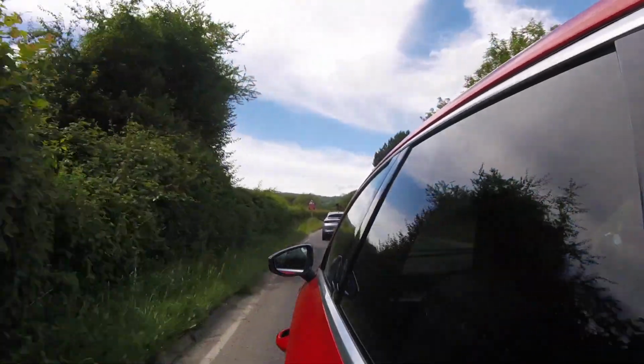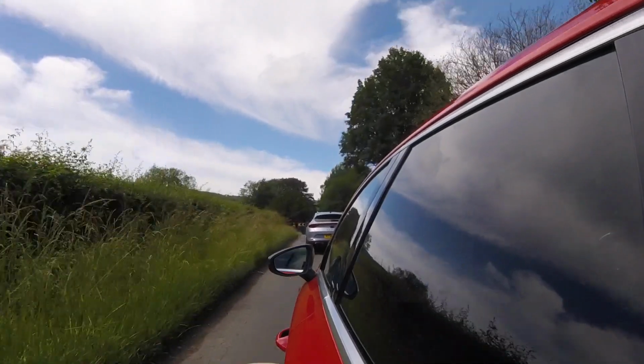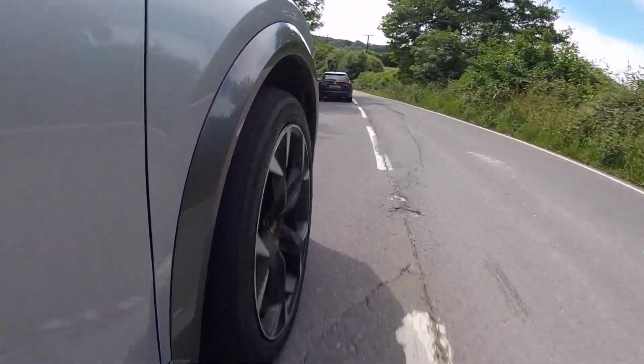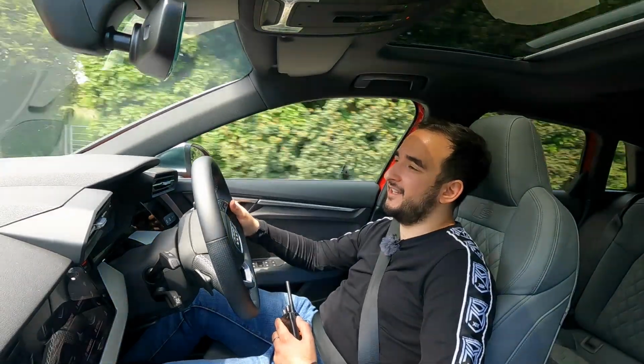Yeah, I get what you mean, but if you want a driver's car and getting from A to B is like an afterthought, you're surely going to have the S3 over the Cupra. That, good sir, is something I will save for the conclusion. You don't want to peak too soon. Oh, okay, he's telling me off now.